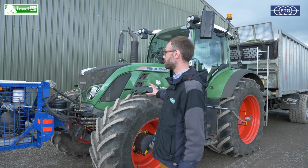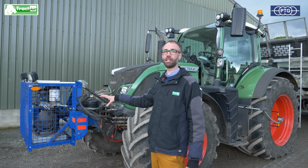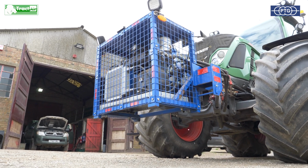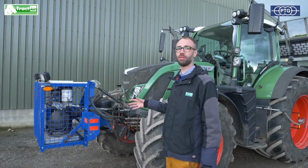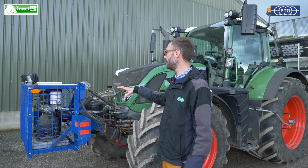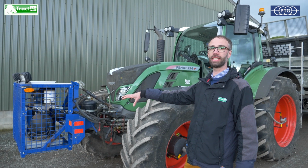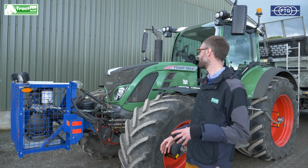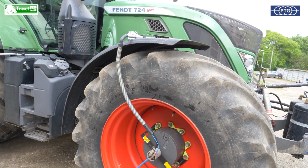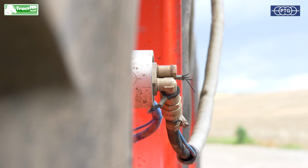On this particular setup, our customer wanted to fit an additional hydraulic driven compressor to increase airflow and reduce inflation times. But on a normal installation we would just rely on the tractor's existing air brake compressor. Here we mounted a large hydraulic driven compressor on the front linkage, which allows it to be changed between machines. There are other installation options for that. This then generates the air which is delivered to the control unit on the tractor and the trailer.